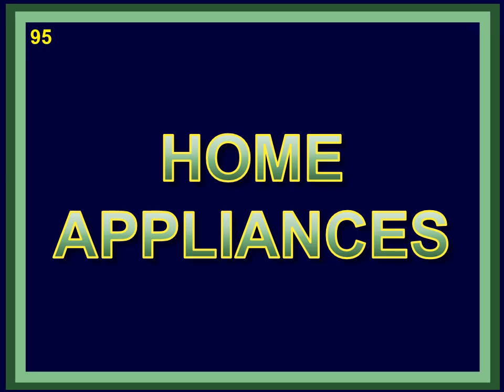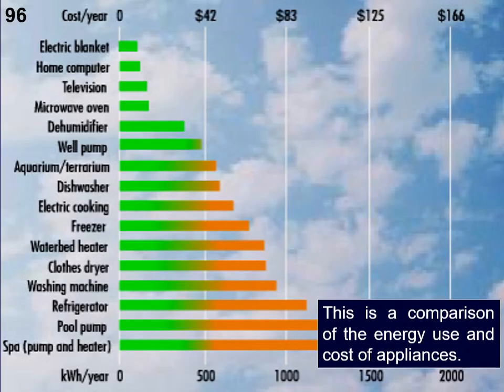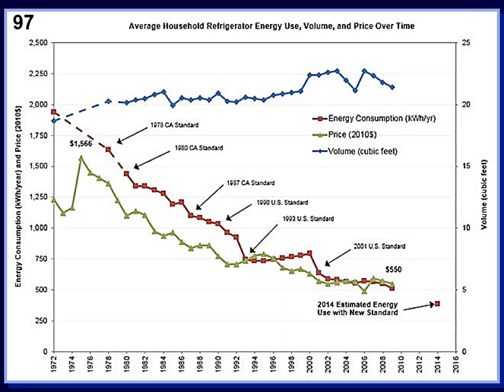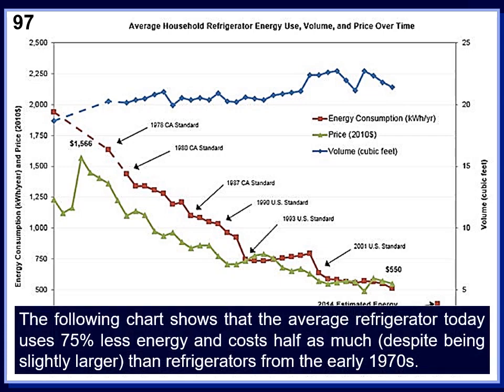Home appliances. This is a comparison of the energy use and cost of appliances. The following chart shows that the average refrigerator today uses 75% less energy and costs half as much, despite being slightly larger than refrigerators from the early 1970s.